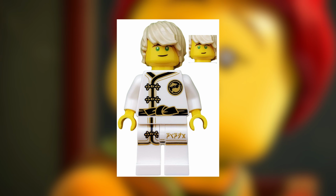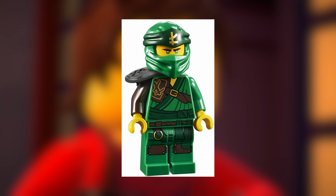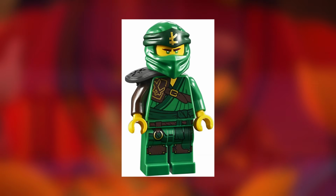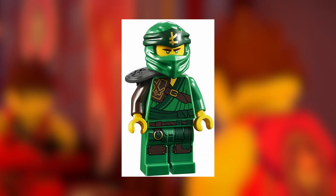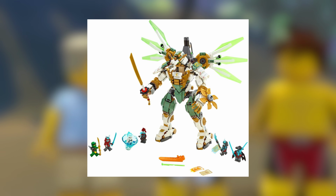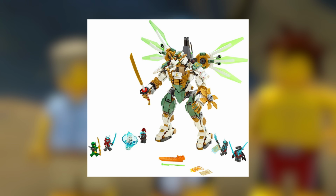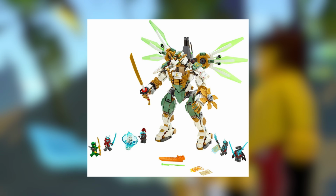But again, no. Take Season 11 Lloyd. Obviously, the Season 11 outfits were around for years, and of course a lot of people wanted it because of that reason. All of the ninja were relatively easy to get, apart from Lloyd. The full version of the Season 11 Lloyd released in the Lloyd Titan Mech set, and if you wanted to buy the set itself today, you would be paying 2 to 3 times its original asking price. But that was the only way to get your hands on the full version of Lloyd.